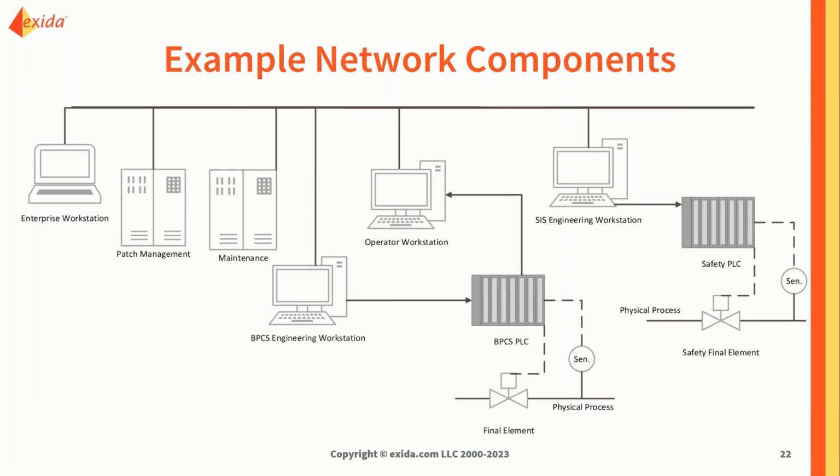If we take a simple network architecture, when we drive the asset-based approach, we'll talk about each of those devices. For example, for our enterprise workstation, the consequence may be just loss of business functions, whereas the compromise of our engineering workstation could mean that we can modify our BPCS PLCs and overwrite the configuration, set unsafe set points, cause valves to open or close when they shouldn't. So we may have a very different operational impact that we see.